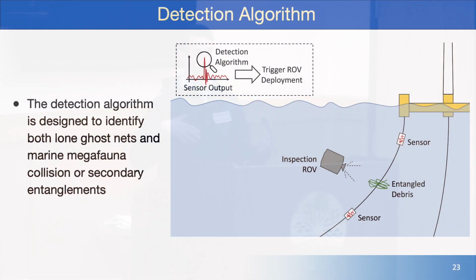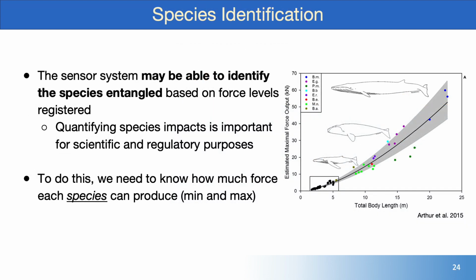The detection algorithm that's baked into this whole sensor system, like I said, is designed to identify both lone ghost nets and animal entanglements and collisions. The sensor system may also be able to identify the species entangled based off of the force levels registered.